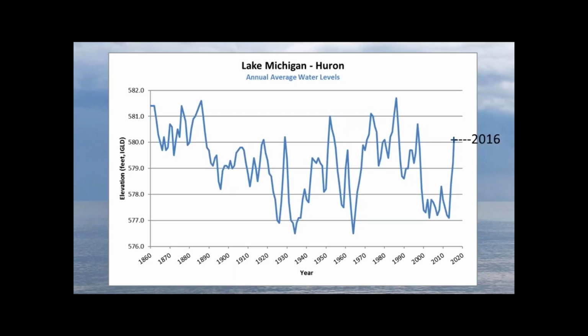So again, looking at the levels of Lake Michigan, Lake Superior certainly not quite as dynamic, but you look at the levels of Lake Michigan, our normal water level fluctuation is about 6 feet over the last 150 years of data on the lake. So we know we have a very dynamic system. We know we're going to have periods of high water. We know we're going to have periods of low water.